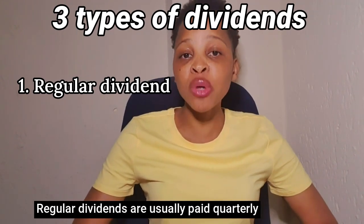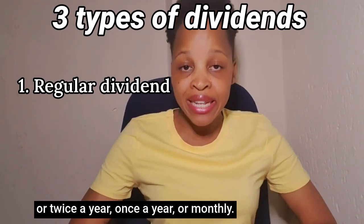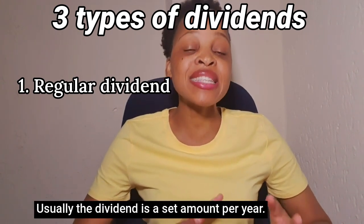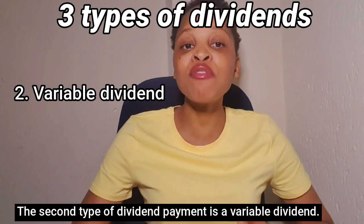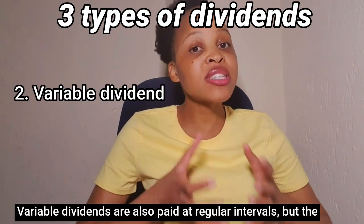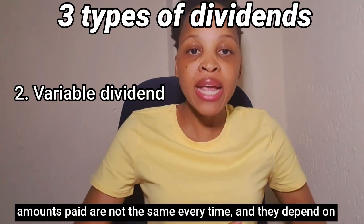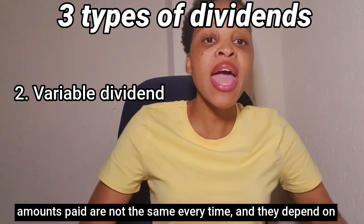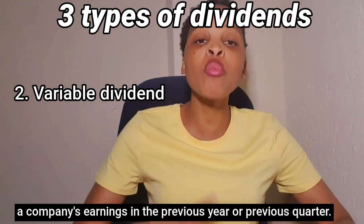Regular dividends are usually paid quarterly or twice a year, once a year, or monthly. Usually, the dividend is a set amount per year. The second type of dividend payment is a variable dividend. Variable dividends are also paid at regular intervals, but the amounts paid are not the same every time, and they depend on a company's earnings in the previous year or previous quarter.